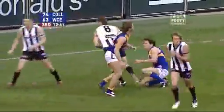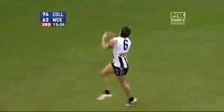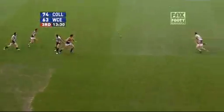Thought he might have slipped to the ground. Look at the strong legs on him. All-Australian the last couple of years. Must be vying for a spot in that All-Australian team this year as well, as he gets it out wide to Holland. Fraser, fist this time from Seavey.